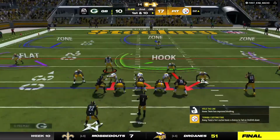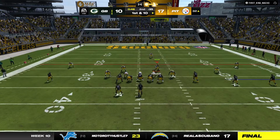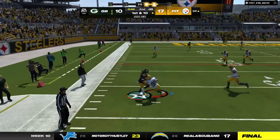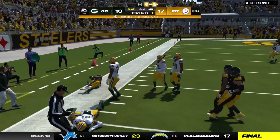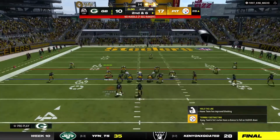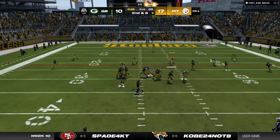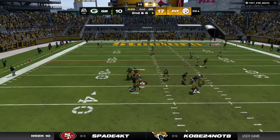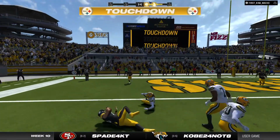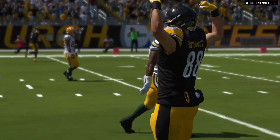From the 32 now, here's 1st and 10. Here's Clifford. Short completion, just 4 yards, and it's 2nd down. 4 yards on the pickup. 2nd and 6. Clifford. At the 28-yard line. This is caught. Touchdown. Pat Fryermuth, 28 yards.